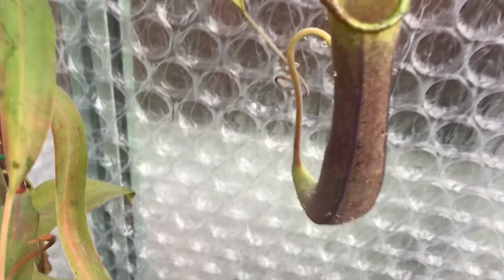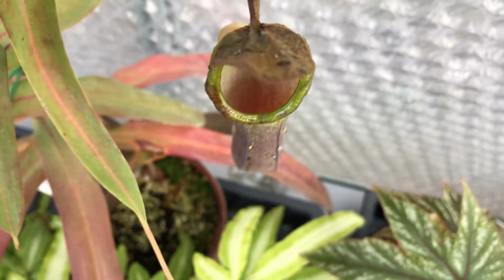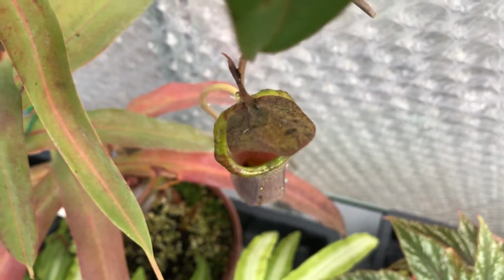And inside, I don't think I can film inside this actually. Can we get over the top? Not really.